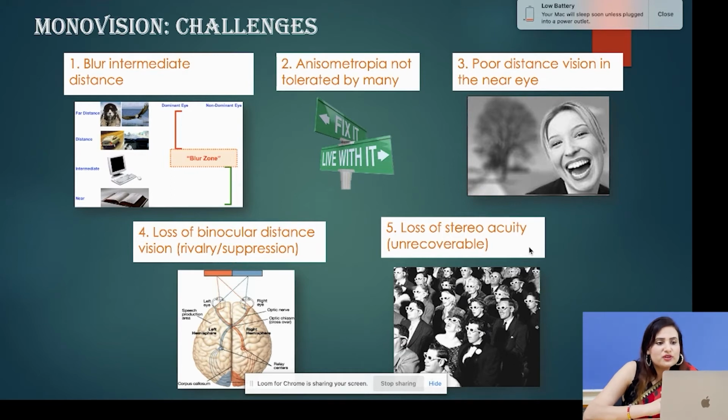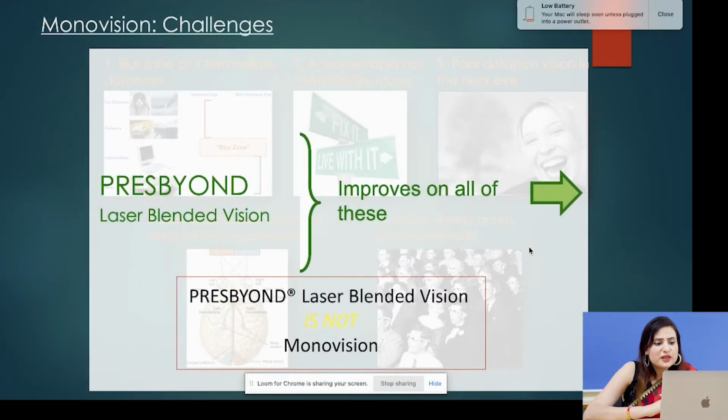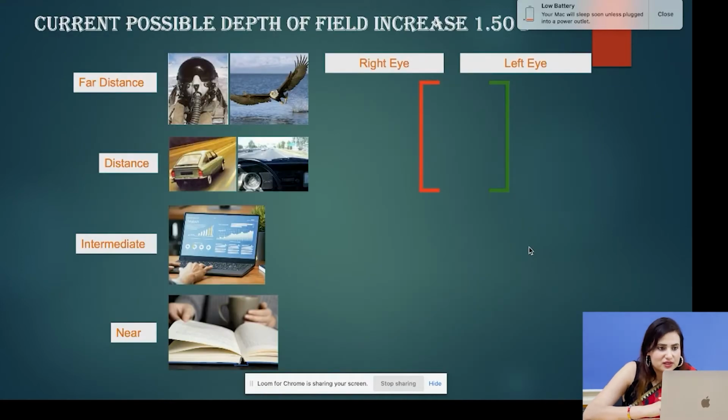Now, traditional monovision has some challenges. You can have blur at intermediate distance. Anisometropia may not be tolerated by most of the patients. The distance vision can be poor in the near eye. There can be loss of binocular distance vision and loss of stereo acuity, which can be unrecoverable. So PresbyOND laser blended vision improves on most of these challenges.